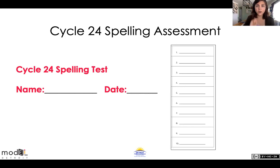All right, and our 2 sentences that contain high frequency words, heart words, learned words, sight words. The first sentence is, I'll read it twice and then I'll read the words 2 at a time. The night sky is not really bright. The night sky is not really bright. The night sky is not really bright.